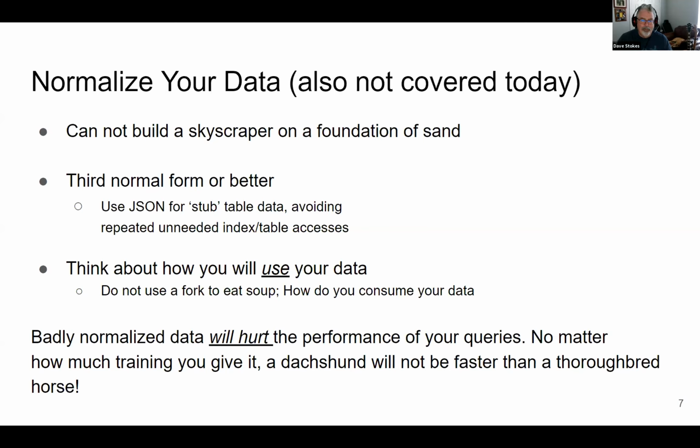You don't use a fork to eat soup. So if you're studying time series data, you probably don't want to set up a transactional system for selling t-shirts or something like that. Badly normalized data will hurt the performance of your queries. The analogy I like to give is you have a racetrack near your house for horses, and you want to participate in that, but you only have a dachshund. The dachshund just does not have the capability to beat a thoroughbred over 1.1 miles.